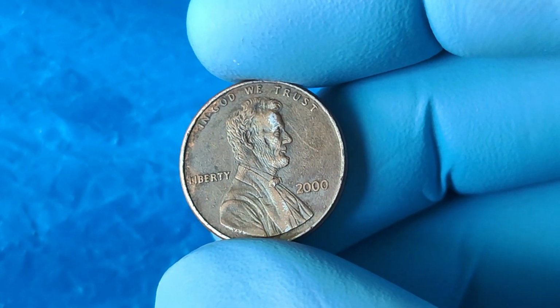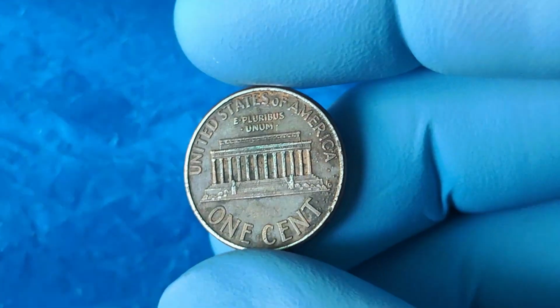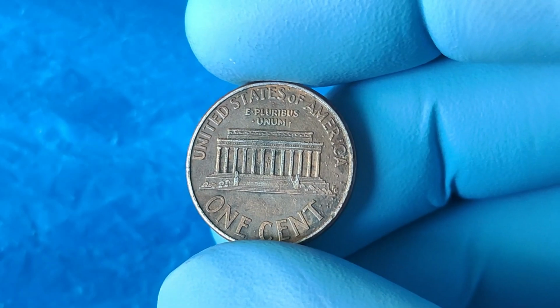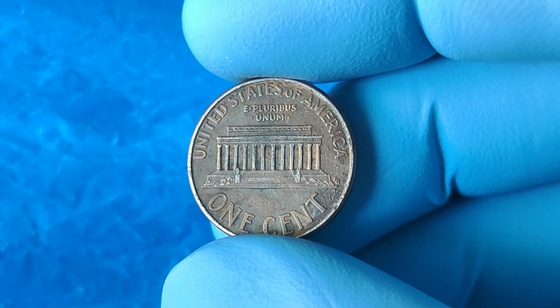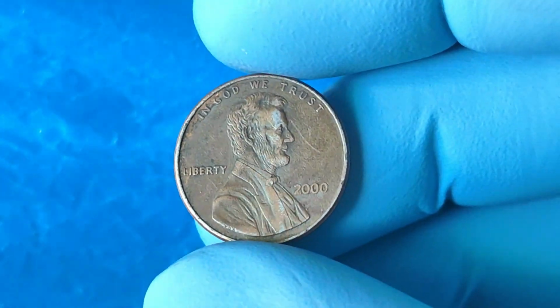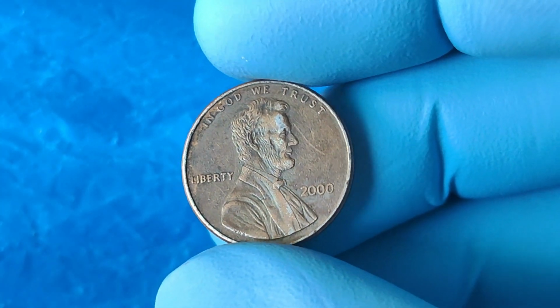In conclusion, the 2000 no-mint mark Abraham Lincoln 1-cent penny may just be an ordinary coin in your change jar, or it could be a life-changing discovery. Checking for rare errors, maintaining pristine condition, and verifying its authenticity could reveal that you own a true gem worth millions of dollars.